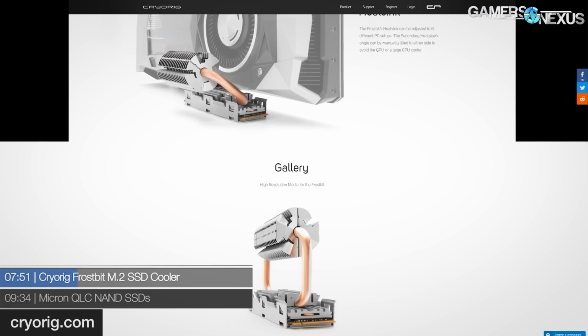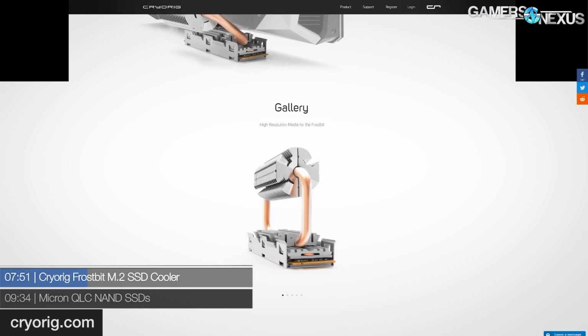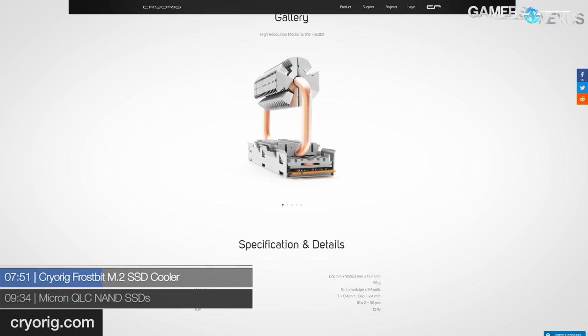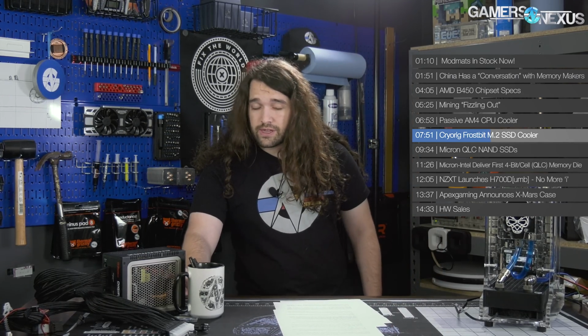The thermal suggestion for the Frostbit M.2 is 12 watts and will require a degree of airflow over the fin array, obviously, to actually do anything to get rid of the heat, but it'll still at least spread it. No details yet on pricing and availability, but expect more in about a week at Computex.